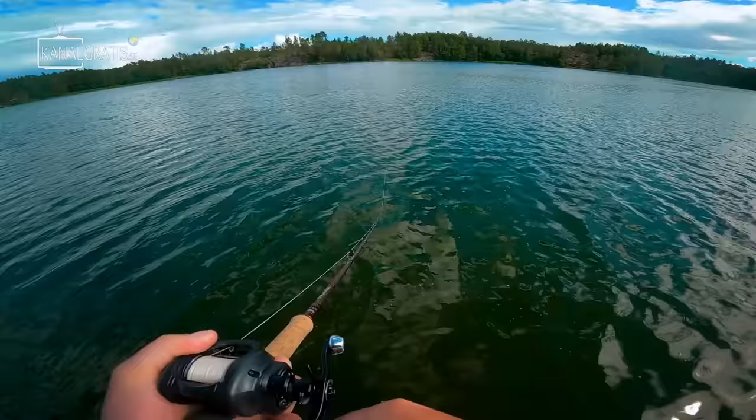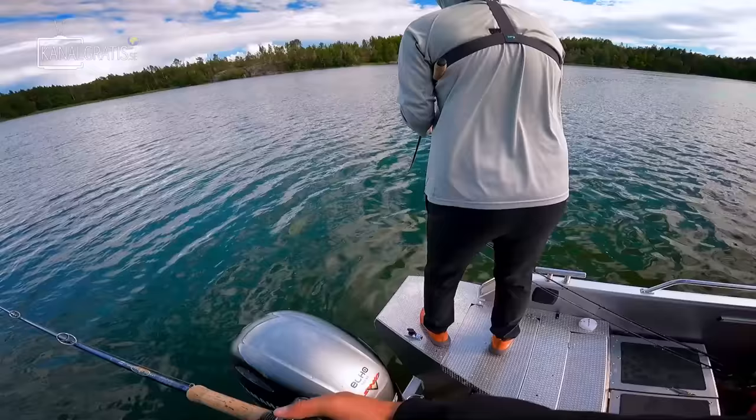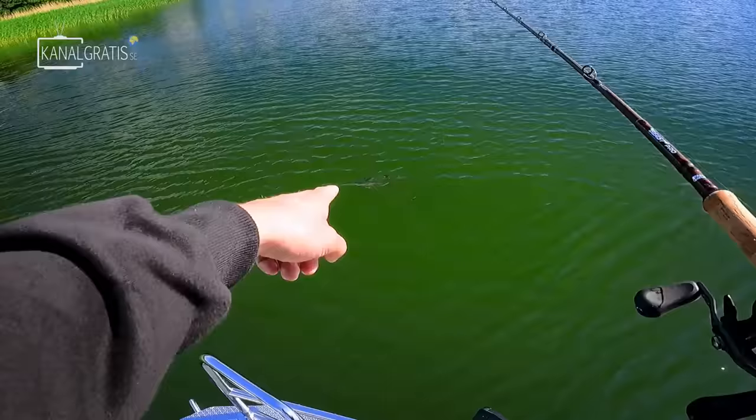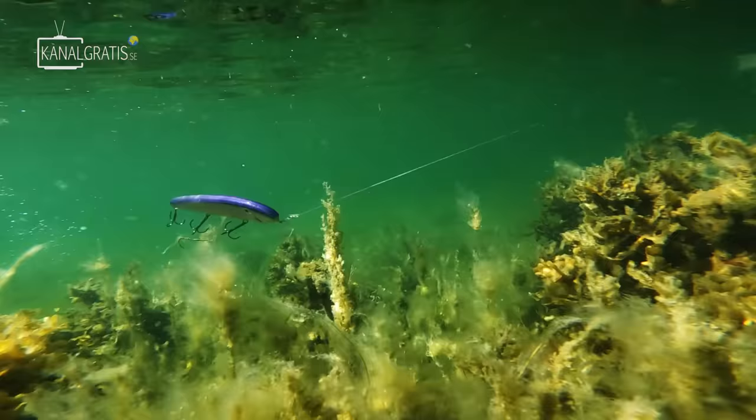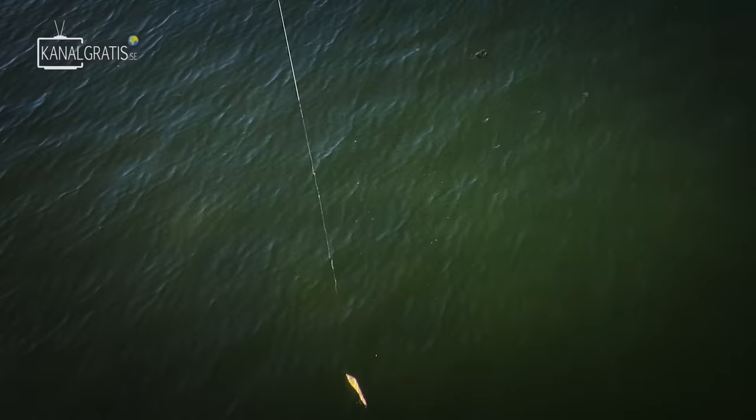Oh man, my legs are shaking. Your legs shaking. Oh. Come on, take it again. Look at that. This is what they're eating in here. The bream just cruising around. If there are bream, there are big pike. Oh, dude. That's incredible.